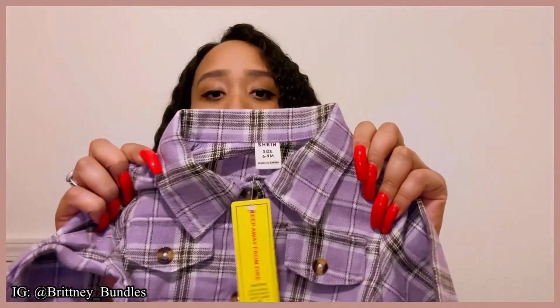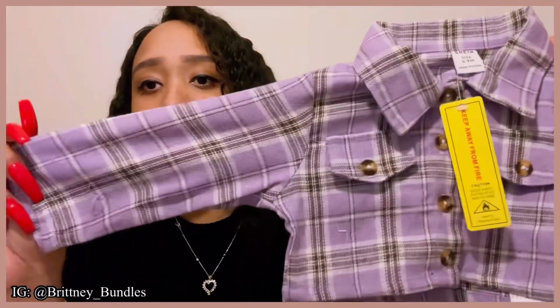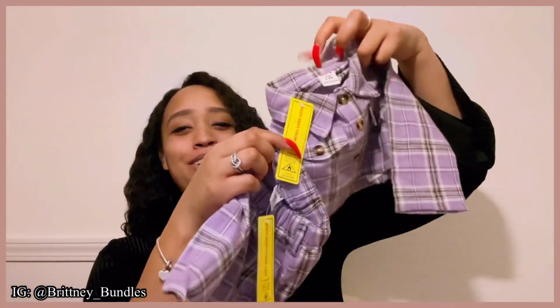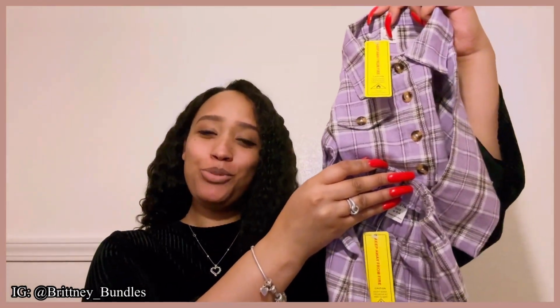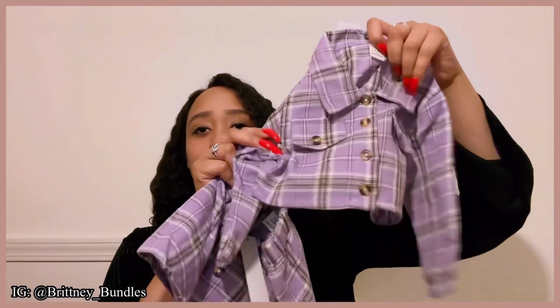Really love the color. And then it comes with a cute skirt. Why'd I do my face like that? I don't know. That's how these clothes make me feel, like super cute. No, they are really cute. You can't tell me these aren't cute.